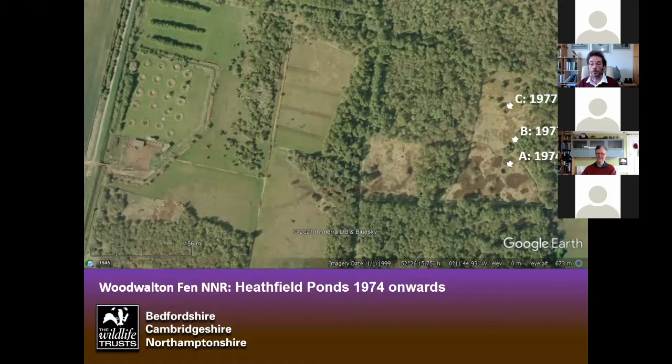And these also were subject to his study, particularly in terms of colonization of dragonflies and movement, and seeing how close a network of SSSI should be in the country to make them an effective network for nature.